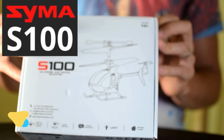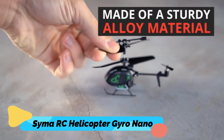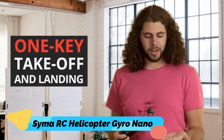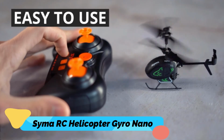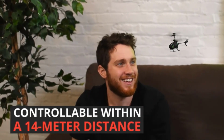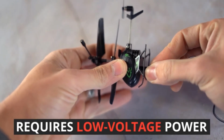Number 5. Syma Remote Control Helicopter. Syma Remote Control Helicopter with Gyro Nano is a remote control helicopter consisting of the latest gyro technology that ensures the stability of the helicopter while flying high. Besides, this amazing technology is small in size and built of light metal, which is extremely durable. The light in the body of the helicopter ensures that it can also fly in the dark.